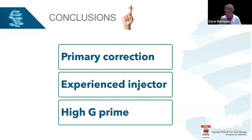So, in conclusion, it's necessary to make these treatments with the primary correction. Don't go to surgical cases, because patients with previous scarring, particularly post-traumatic nose, can be a very tricky point if we have a complication. We have to be experienced, and we have to use a very high G prime material.